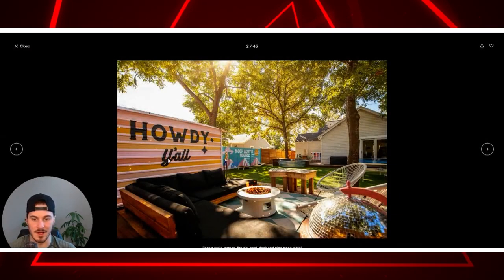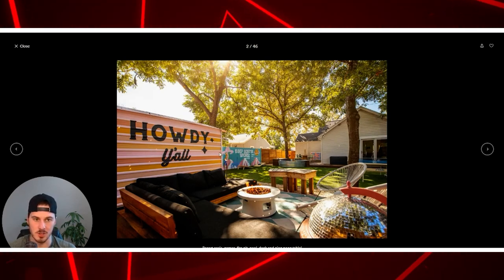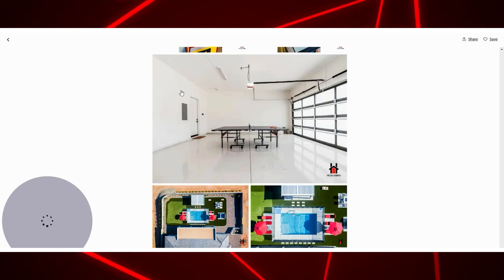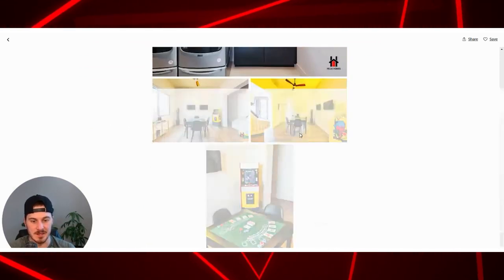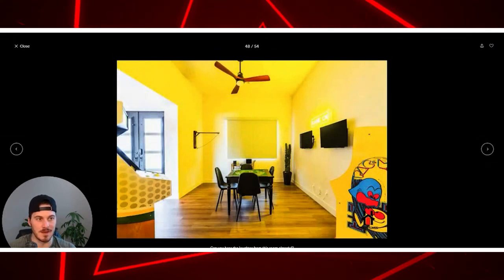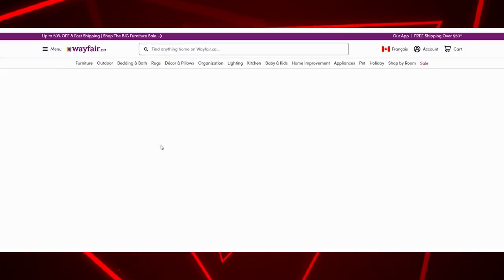Tiniest little thing, but I think these are worth every single last penny. They make the property so much cooler. And if you can make a property cool and sexy and fun, people are going to want to book it out, right? This space here, I don't know exactly how big it is, but if you can do this, this is my strongest recommendation. I think it's one of the best amenities that you could add in.